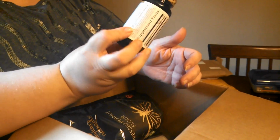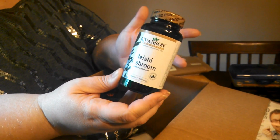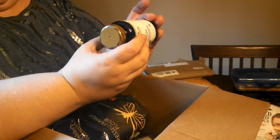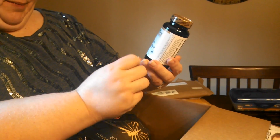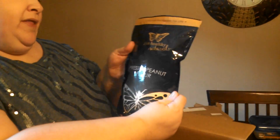A supplement, another one that my husband wanted to try. It's a mushroom supplement, and honestly, I'm not real sure what he got that for. It's something he read about and he wants to try. So we'll see. Maybe later if he likes it, we'll do a review on that. But that's his. That was one of the things he asked for Father's Day, so I ordered it.